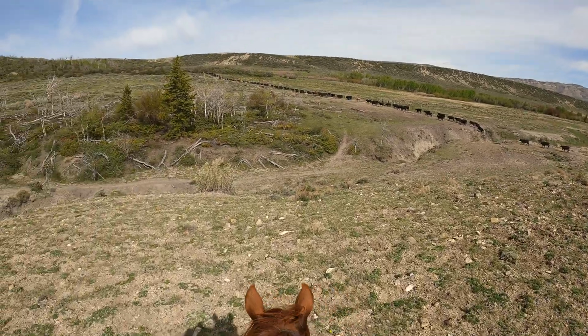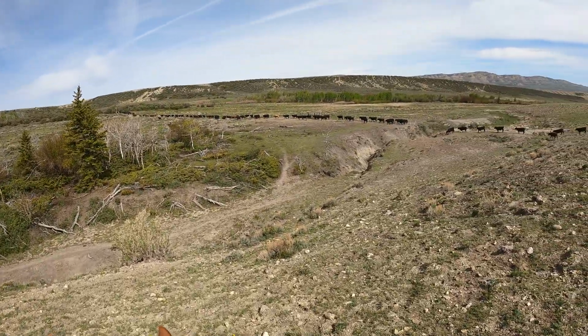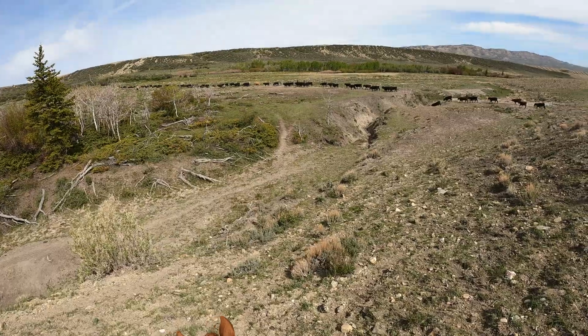Oh, that's a crevasse. A good spot to cross, huh?